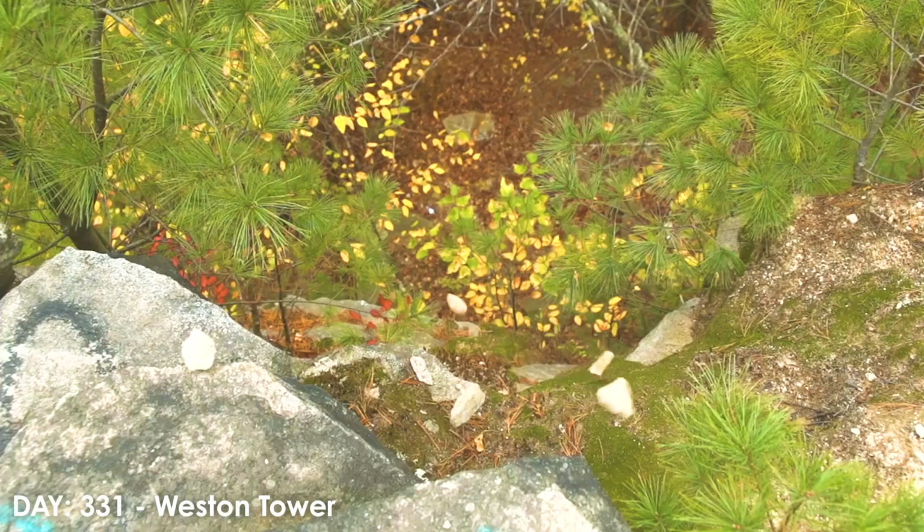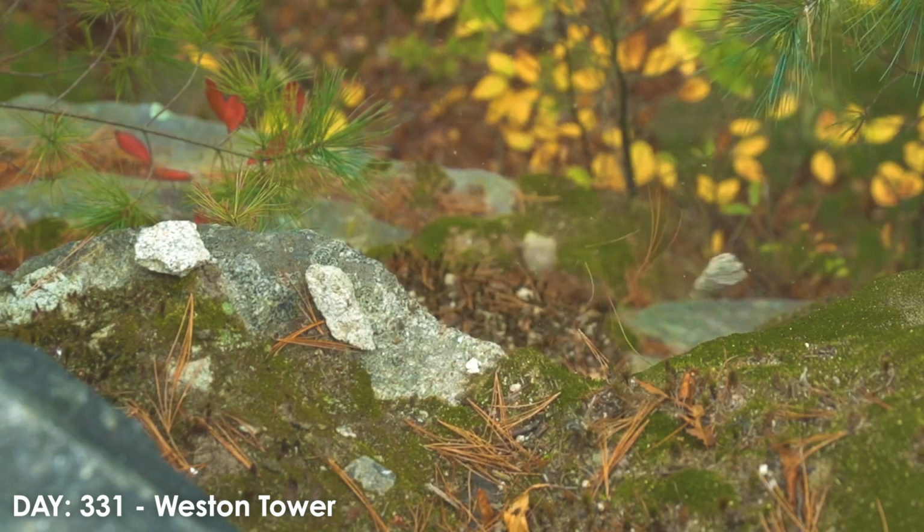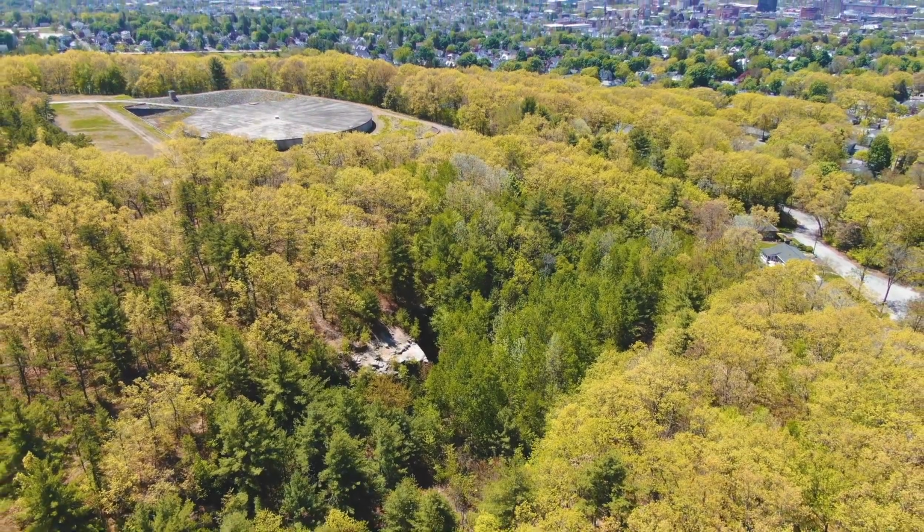And one thing I always forget is that there's actually a lot of ghost stories revolving around the Manchester ledges. So I'll have to do some research for a further video on that.